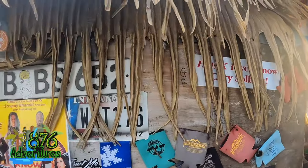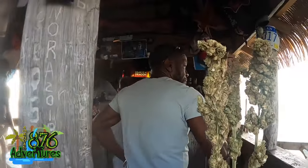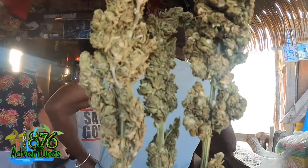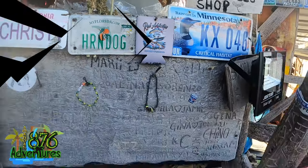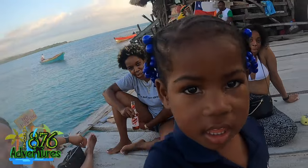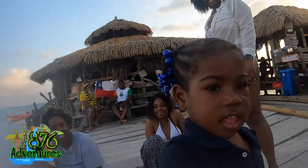And also what you notice while you're there is that they have carvings. If you want to carve your name to show that you were there, you guys can get that done as well. Alright?